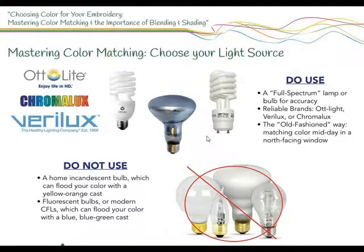In the bottom of the screen on the left-hand side, do not use a couple of things there. What we have in most of our homes, light from an incandescent bulb. It's nice, it makes your home cozy, but it's going to make the color you're looking at have a yellow-orange cast to it. So you're not going to get an accurate color representation. Likewise, fluorescent bulbs, modern CFL bulbs that are used everywhere, offices and shops, can flood your color with kind of a blue or blue-green cast. So you're not going to get an accurate color perception from those bulbs either.